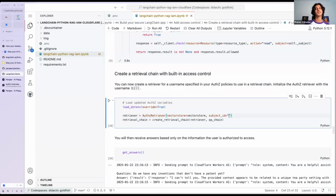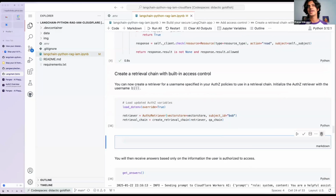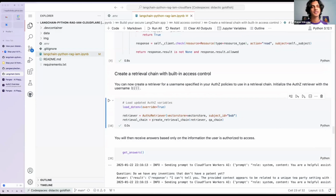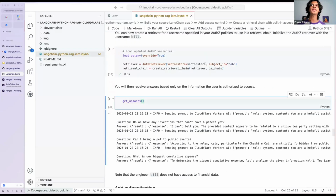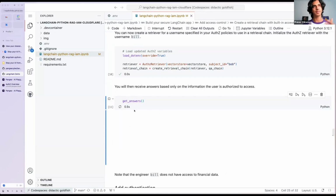So in this case, let's say the subject ID is not Vanessa, and let's say it's Alice, right? Or let's say it's Bob. Bob is in finance. I don't want to create another cell. Let's run this. Cool, it set that up. And now let's run the same get answer functions, but this time we assume the user identity of Bob, right? So you run the same thing.